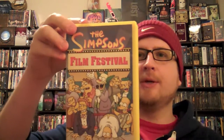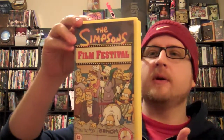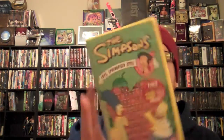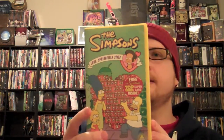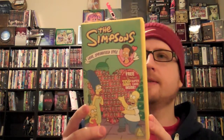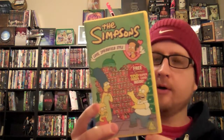The Simpsons Film Festival. This one has Beyond Blunderdome, Itchy and Scratchy: The Movie, which is really good. I like that one. 22 Short Films About Springfield. That's also another good one. A Star Is Burns. This one's called The Simpsons Love Springfield Style. This one has Bart's Girlfriend, The Two Mrs. Nahasapeemapetilons. It's, of course, if you're familiar with Apu, that's his last name. I can't really say it that well. I'm with Cupid, and Mad, Mad, Mad, Mad Marge.